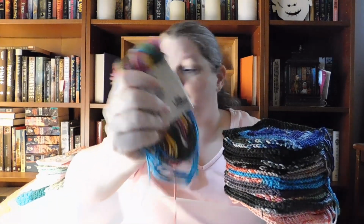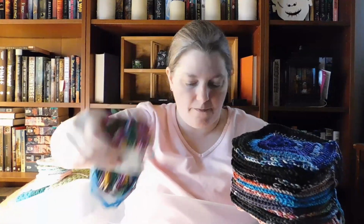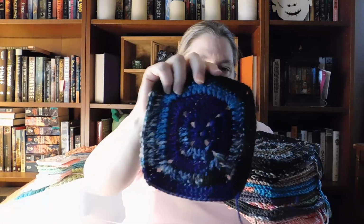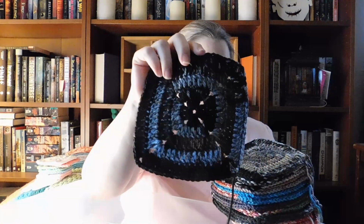So with these leftovers, like you see this here, part of this is in the panel that I made, and then part of this I made a granny square out of. Okay? So this is what they look like when they're done up in granny squares, which I actually kind of like with the way the colors are all over the place. And the yarn is super soft. It's got a satiny feel to it, right? It's a pleasure to work with.